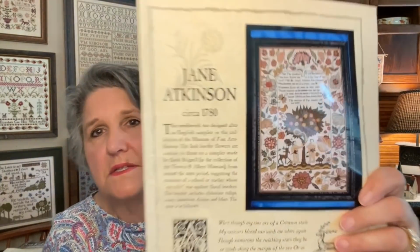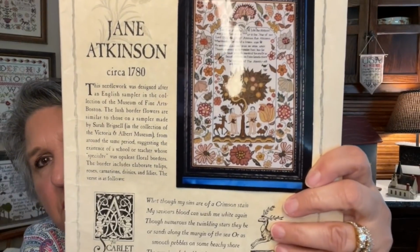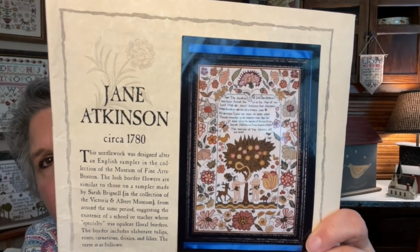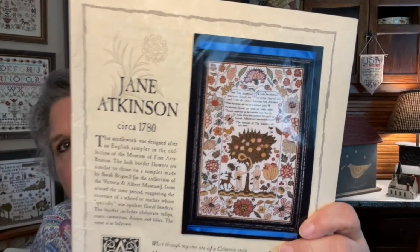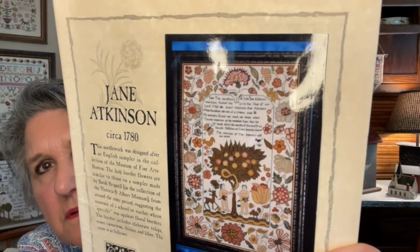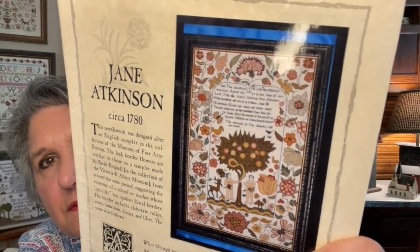And I decided to pick up my Jane Atkinson. I love this piece. This is another one that's a candidate. You might not think so, but for comfort stitching. This is by the Scarlet Letter, Jane Atkinson. Again, the shine comes from the picture. It's a photograph.